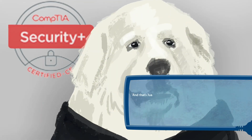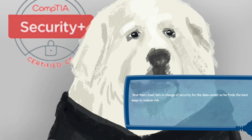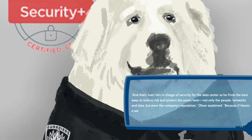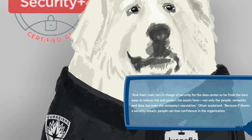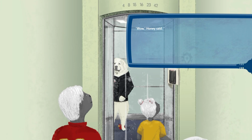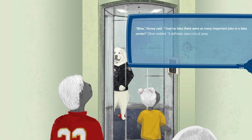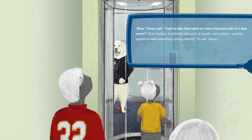And that's Juan. He's in charge of security for the data center, so he finds the best ways to reduce risk and protect the assets here. Not only the people, networks, and data, but even the company's reputation, Oliver explained. Because if there's a security breach, people can lose confidence in the organization. Wow, Honey said. I had no idea there were so many important jobs in a data center. Oliver nodded. It definitely takes a lot of people and systems working together to keep everything running smoothly, he said.